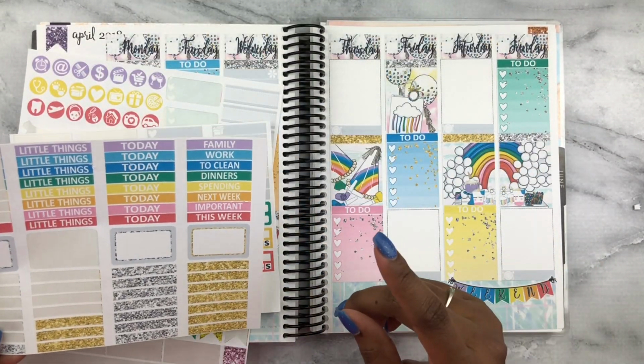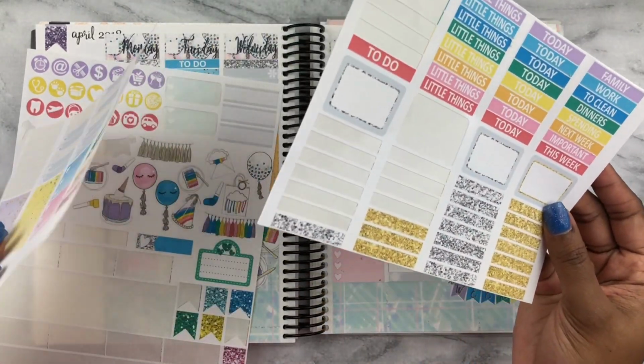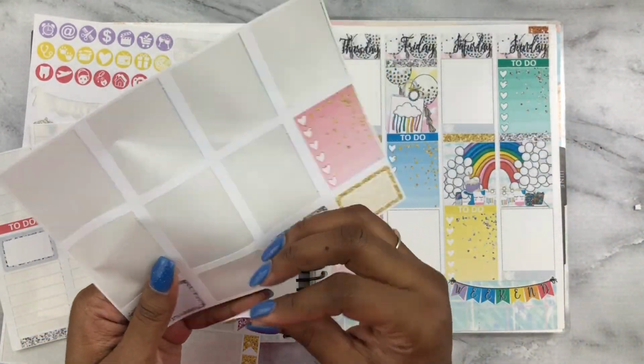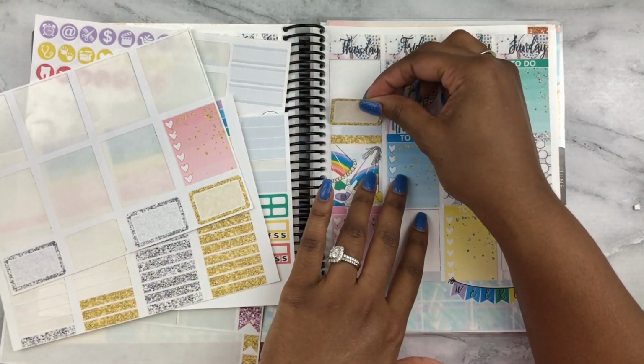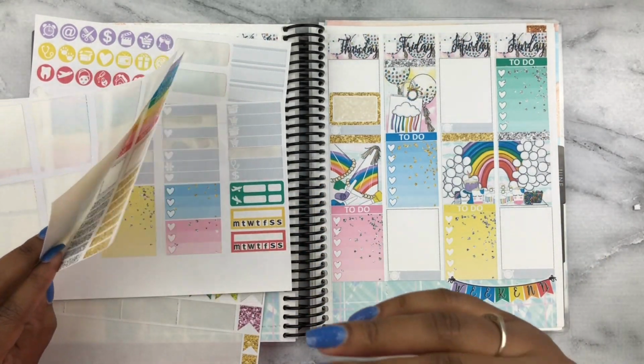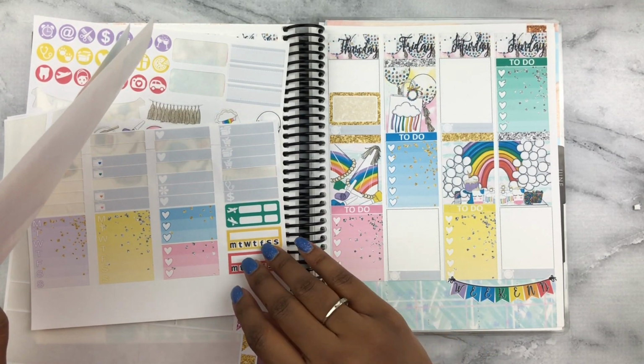But so tomorrow I don't have too much going on. I may or may not go to Soul Seekers tomorrow. Not entirely sure. I will put a little place marker down for that. Don't know if I'm going.